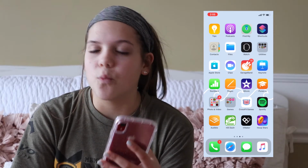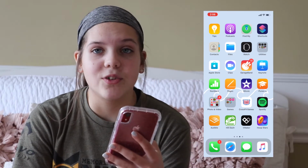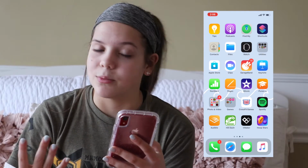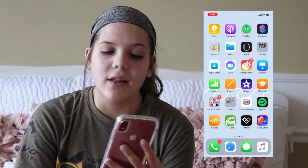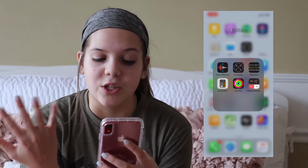And then I have Shortcuts. I've used it once just to mess around with something. And then I have Contacts, which I use occasionally just when I want to get new numbers in my phone. That's what I use. I have Files, don't ever use it. And then I have Watch, which is my Apple Watch, and I use it quite a lot because I have an Apple Watch. And then in this little bubble, I have Utilities, and it's just Voice Memos.